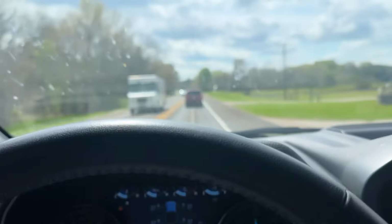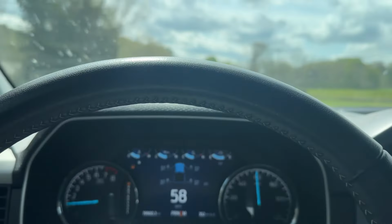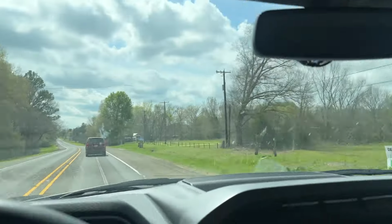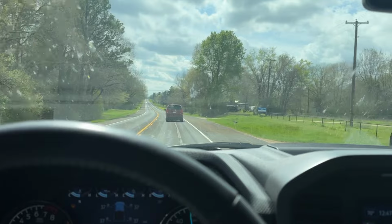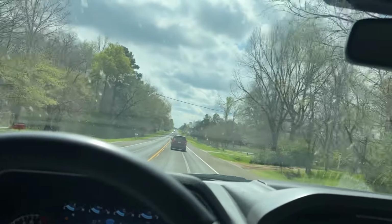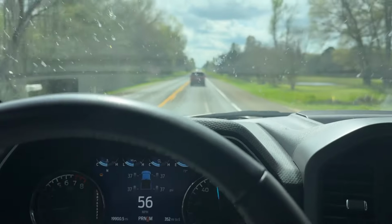I don't like how it doesn't have the lights built into the visors here. That's not a huge deal, but when my old lady is putting on makeup and stuff, if it's anywhere near dark time, it becomes an issue. That's not a big issue to me because I don't use it for that.